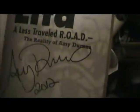Next to it is a very old Overstreet Price Guide, which I've shown. This is Lita's book, which I actually have signed. Show you again, because I believe I did show it once, but what the hell. Definitely hard to one-hand this, but there we go. Signed by Lita. Moving on.